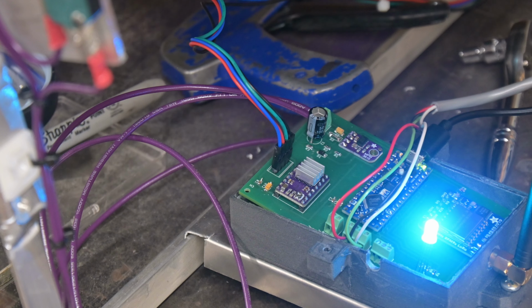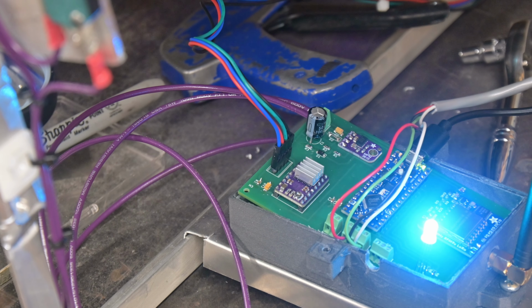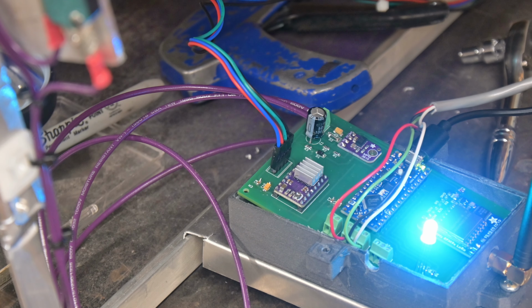So now I have to wake the voice module again. Hello, robot. How can I help? Dim the light. Okay. Yeah, there we go. That's enough to bring it up.